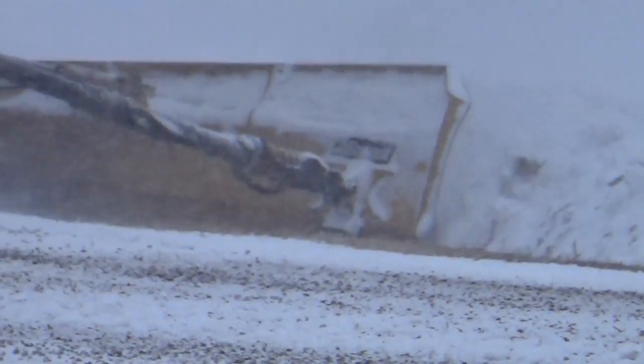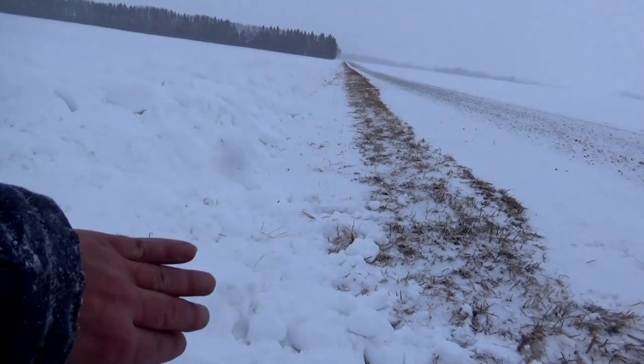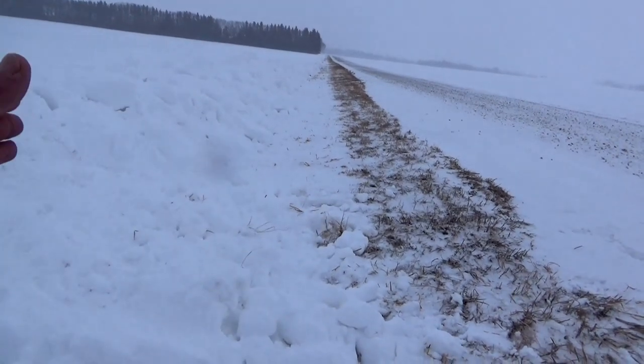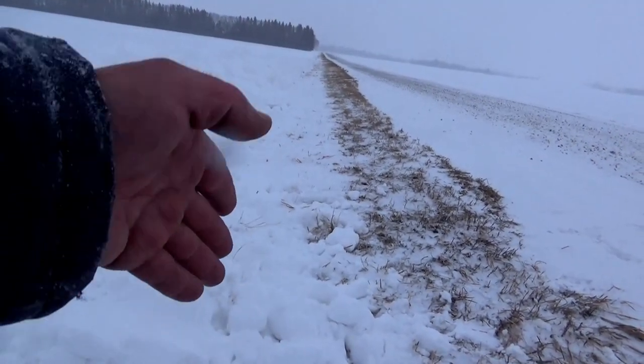You can see the grass showing there. They plow right down to the bottom, and then there's a big berm about 3 feet high. This one is only about 2 feet. So I have to shovel snow to fill in that big gap, otherwise I'm going to slam out.